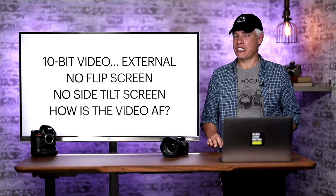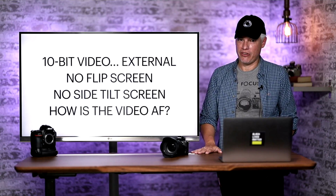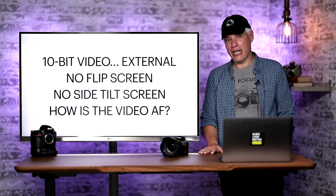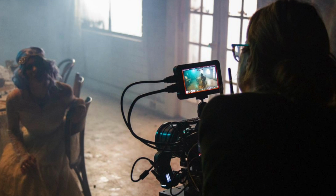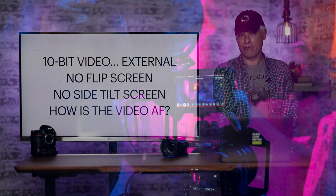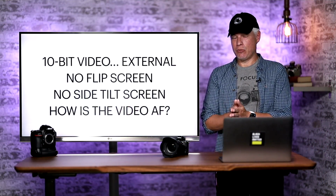They do offer 10-bit video. That's great news because that's keeping up with the latest generation of cameras from other companies. The bad news is it's only when you're recording to an external recorder. There is this divide in people creating video between those using internal recording and those using external recording. We have 4 or 5 different external recorders, including an Atomos Ninja 5, which seems to be the most popular.